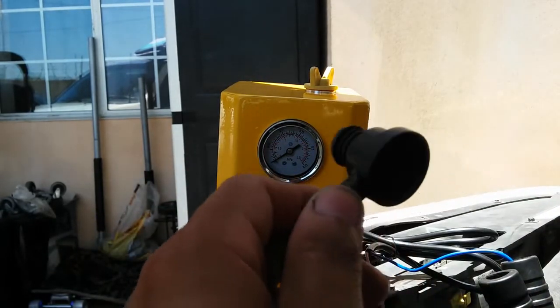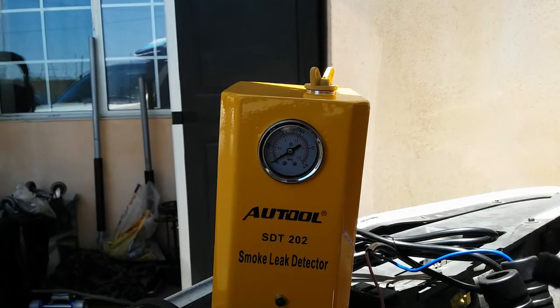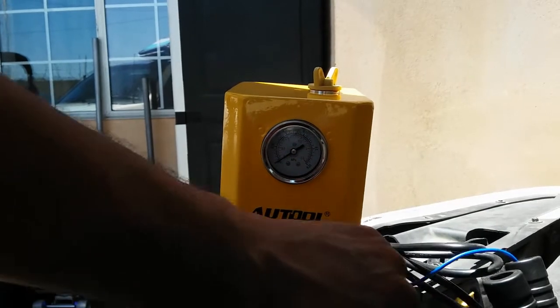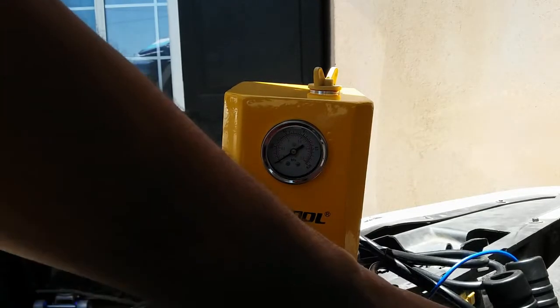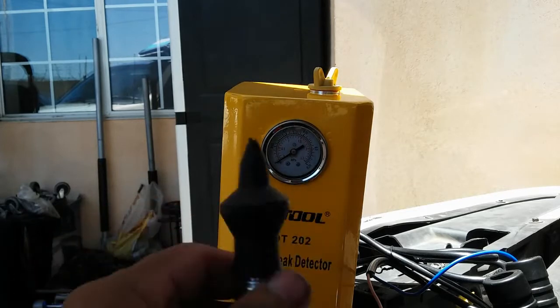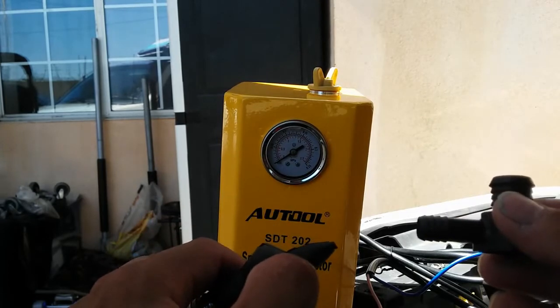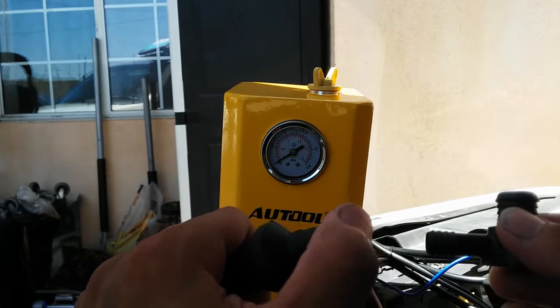You could easily use your mouth to perform these tests, but I'm going to use the old tool, SDT 202 smoke leak detector, and I'm going to use the air pressure side of the machine. So I'm going to apply the 12 volts to the machine. Alright, so here's the vacuum or air hose. As you can see, this hose is actually applying air pressure.